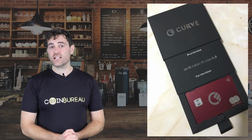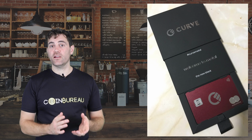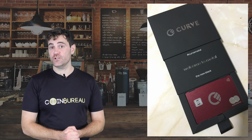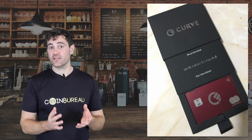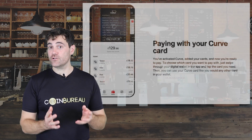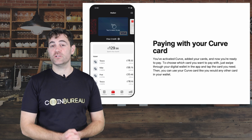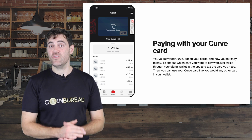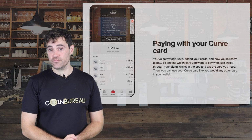Once you receive and activate your Curve card by entering in the last 4 digits into the app, you'll be able to pay with any card you have added to Curve using that Curve card. It's literally as simple as choosing the card you want to pay with by swiping to the card you want to use in the digital wallet in the app and tapping the card you need.